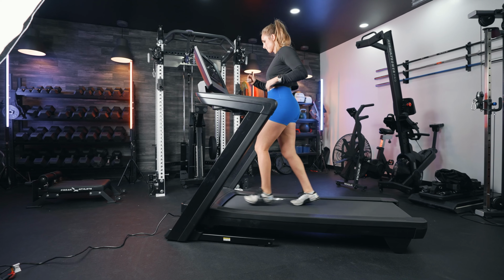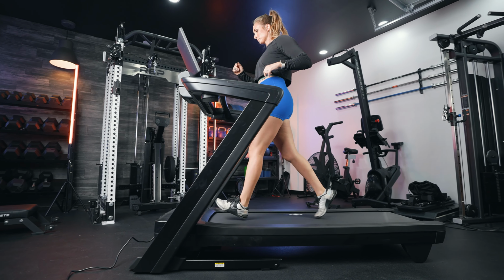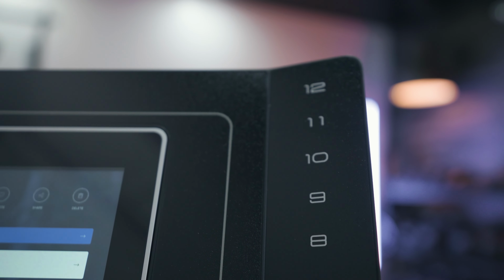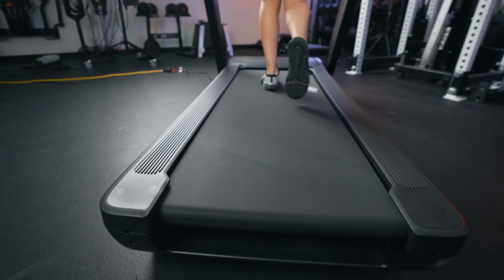It also comes with a 3.5 CHP motor. If you like to do a lot of running at higher speeds, this is a great motor size to have because you don't have to worry about the longevity of the motor or components burning out. Overall, a 3.5 can handle a lot that you throw at it. The speeds go from 0 to 12 miles per hour. This is pretty standard for a treadmill of this caliber. I wouldn't expect anything less.